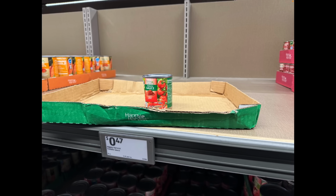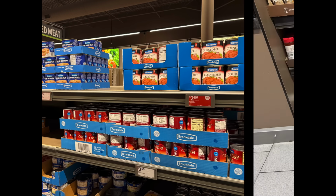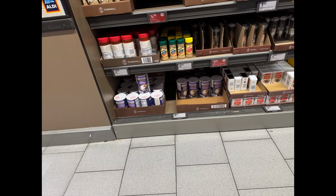And then things like tomato sauce. There's one dented can left, and that's it. But other tomato products were not too bad, so I don't know what to tell you. We saw the corned beef and the luncheon meat low here at Aldi last week, and they seem to be fully stocked this week. So that was probably just a delivery issue.